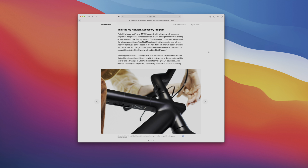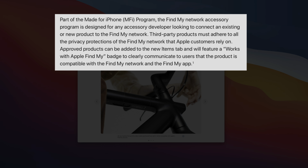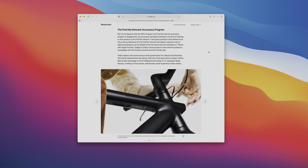Now let's talk about the Find My Network Accessory program, which is a part of the MFi, or Made for iPhone, program. This will allow accessory developers who have created a new product or are looking to connect an existing product to the Find My network. Of course, participants must adhere to Apple's privacy protections, and these products can be added to the new Items tab and will feature a Works with Apple Find My badge to make it really evident that this product works with the Find My app.